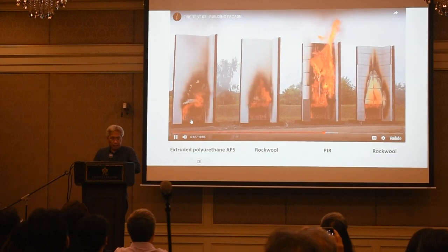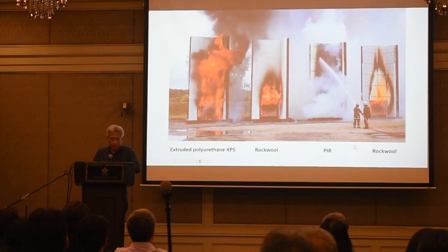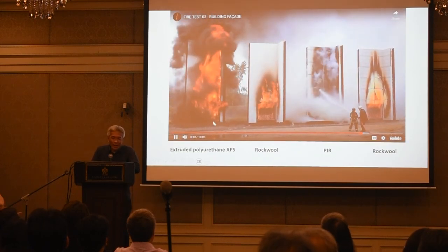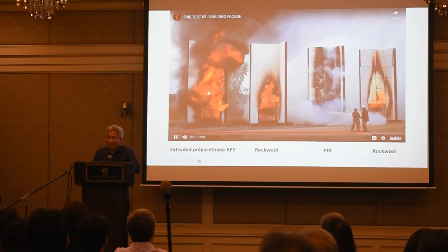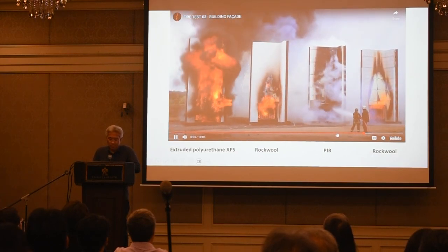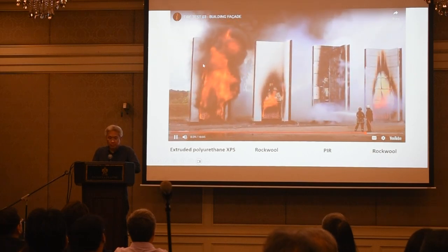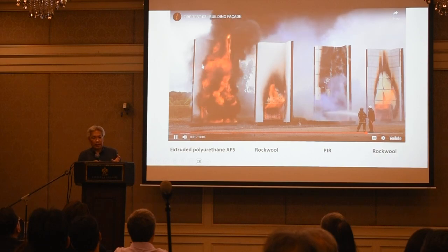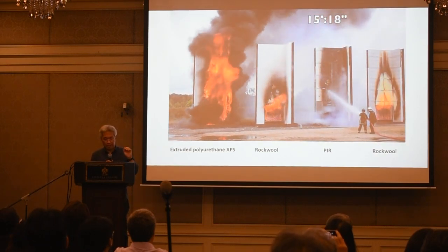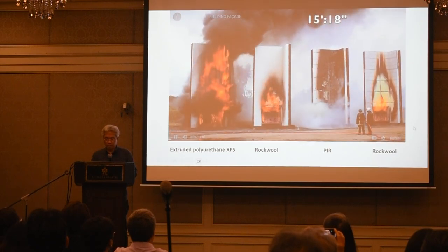Expanded polyurethane, you say, hey, pretty good one, huh? It seems to be holding up quite well, but not exactly. Once it catches fire, that's it, the whole thing is gone. And rock wool, you see, is still fairly stable. PIR, they have to put up with it because it's, so this is what I mean. It's an entire system. It's not just a surface. And be very, very careful with every single component that you build.